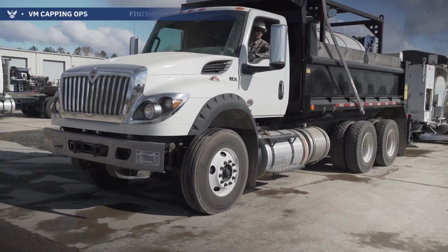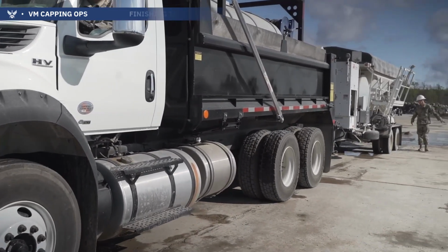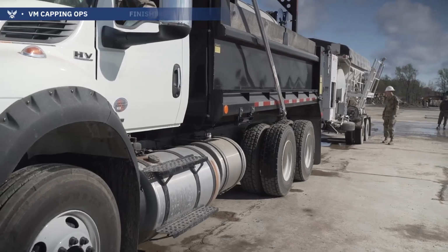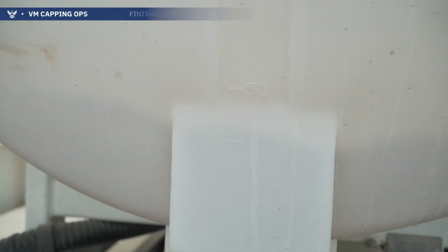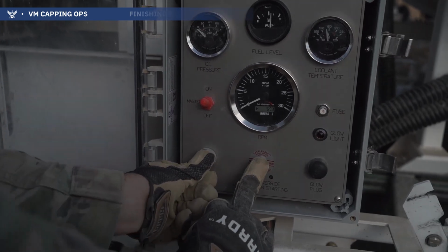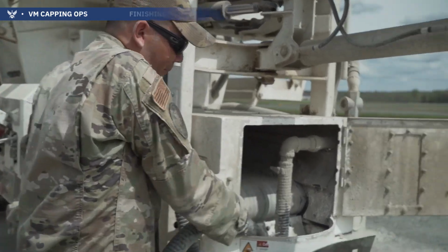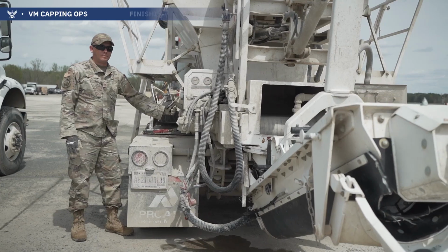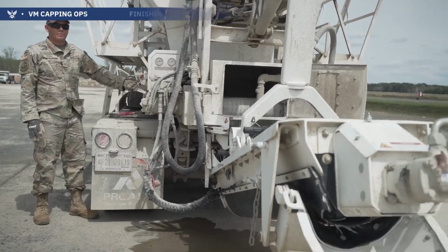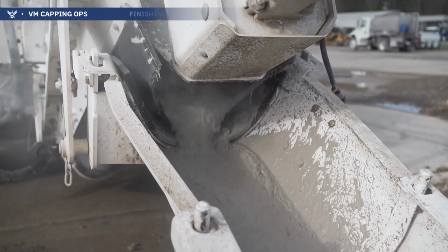Volumetric mixer capping operations. The concrete capping operation can begin once the volumetric mixer is brought to the repair and the crews load repair materials, fill the water tank, and start the mixer. Operators must be sure to set the mixer for the proper material and water ratio, and then lower the auger into place. Once the chute has been attached, the mixer can begin to advance material and place concrete.